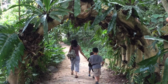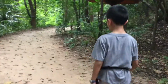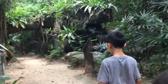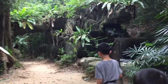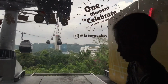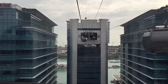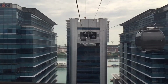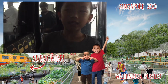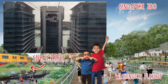So we reach waterfall number 2. I'm trying to avoid all the little bugs on the ground. Finally, we've reached the 3rd waterfall, the Rock Dragon. That was so much fun. Now we're going on the Mount Faber line to our next destination. We're not going to get off at this stop because the line was way too long if we were to come back. Stay tuned for part 2.